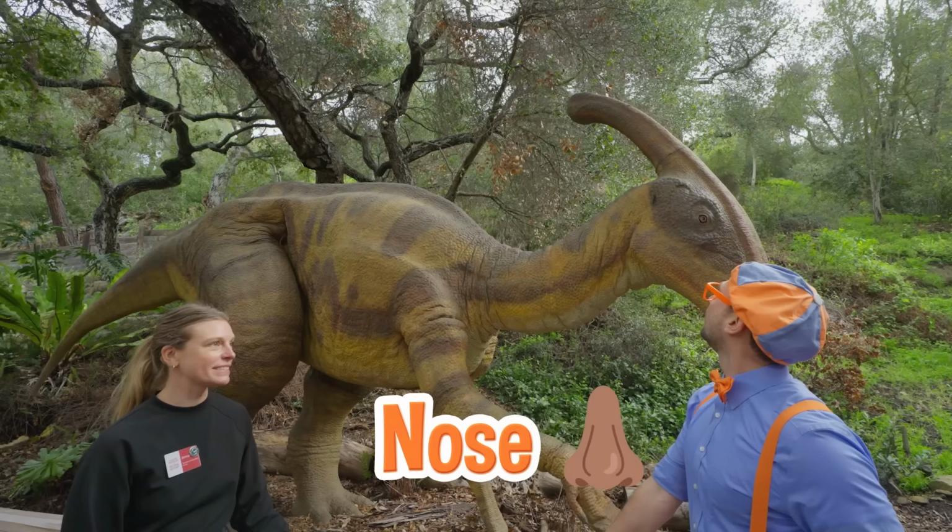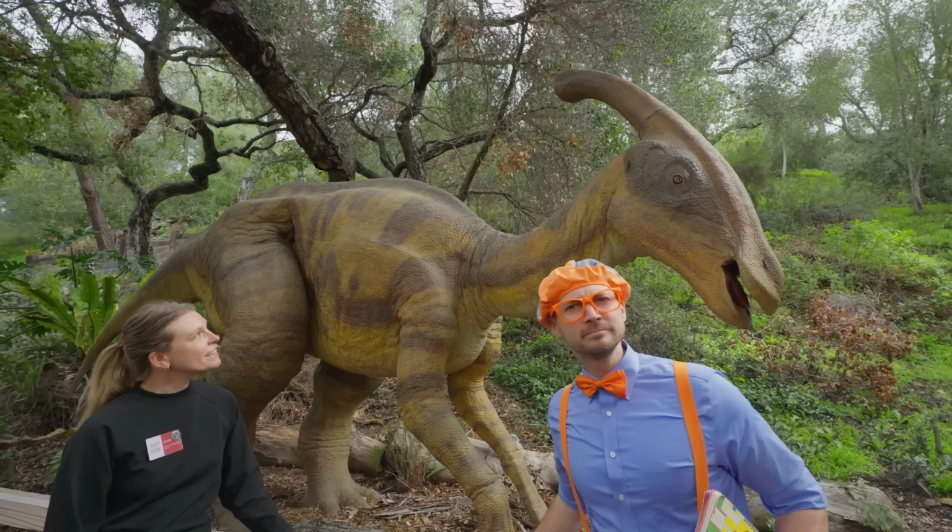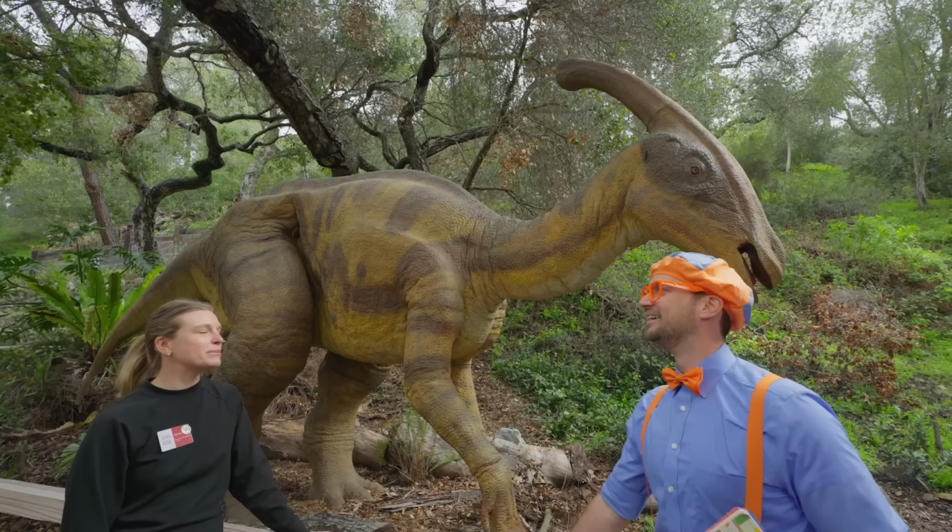Wow, why do they have that? Well, they use it almost like a trombone. They suck in air and then they blow it out as a really loud, deep sound. Oh, I know what a trombone is.